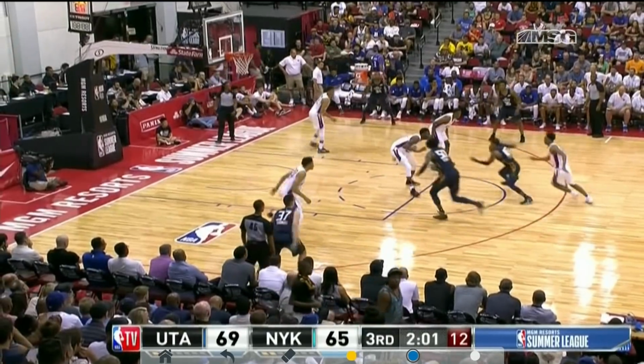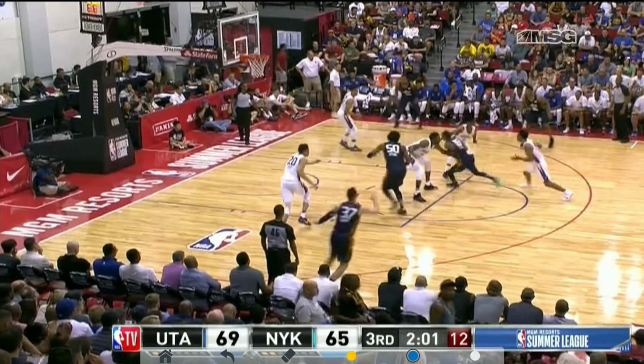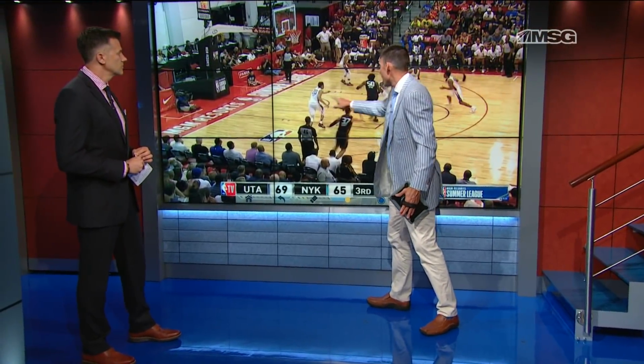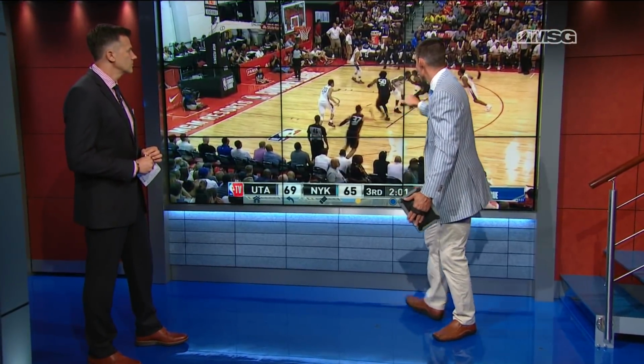And watch just the intuitiveness of him. Now, freeze it right there. He knows he's got to engage with the guard, who's going to try to drive to the basket. And watch Knox here. He also does a good job of cracking down on the big man. This is all 5 Knicks being on a string. This is good help defense.